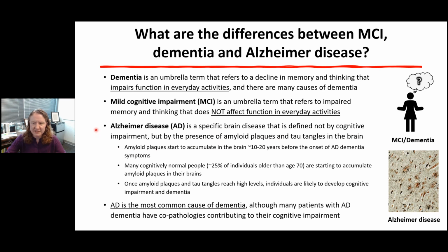Alzheimer's disease is a specific brain disease that is defined not by cognitive impairment, but rather by the presence of amyloid plaques and tau tangles in the brain. And we have learned through many studies over the past century that these amyloid plaques start to accumulate in the brain about 10 to 20 years before the onset of AD dementia symptoms. And this means that many cognitively normal older individuals have some level of amyloid pathology. However, once this level of amyloid plaques and tau tangles reaches high levels, individuals are likely to develop cognitive impairment and dementia.